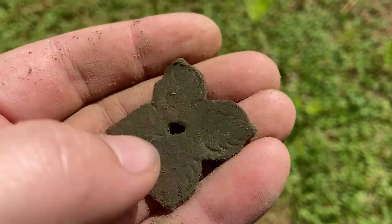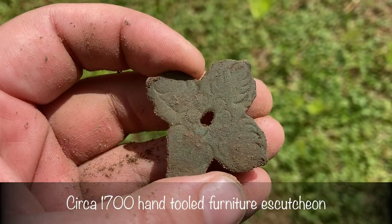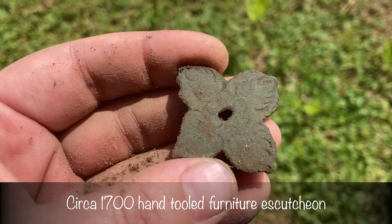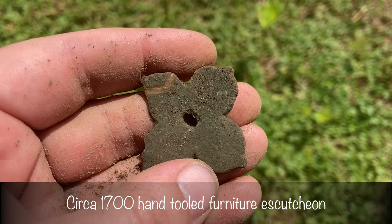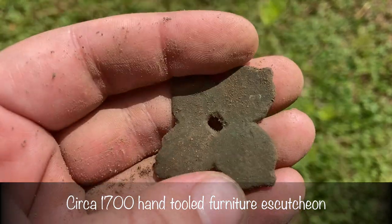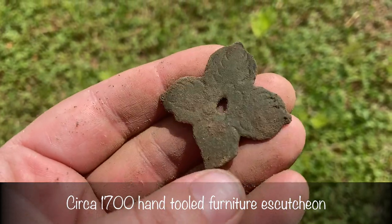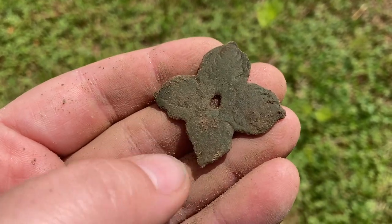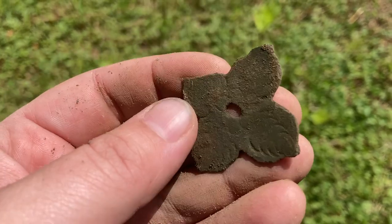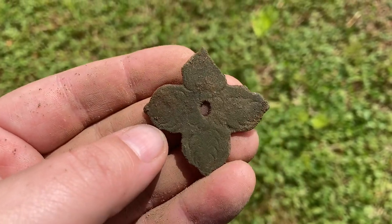That's all hand-tooled right there. This is dated to right around 1700, if memory serves. The back, obviously, isn't going to have a pattern because that's what would be up against your furniture. So this would have been the backing for, like, a drawer pull on a dresser. It does appear to be missing a little bit of it. I just noticed that. But very cool find. Encouraging. And we'll keep moving.